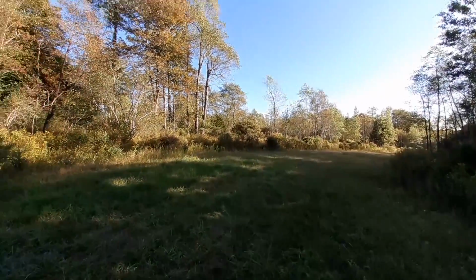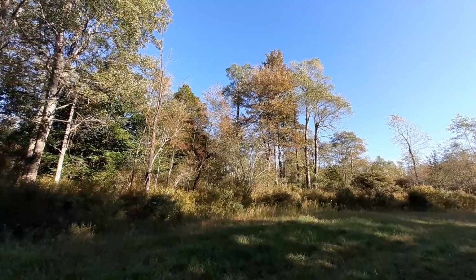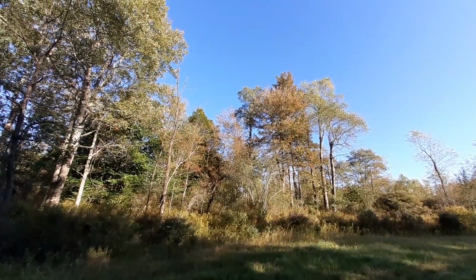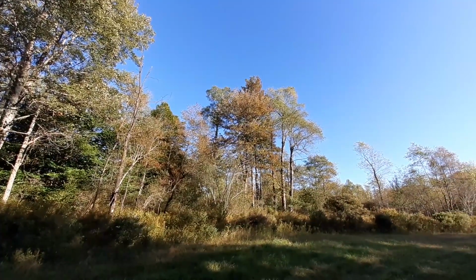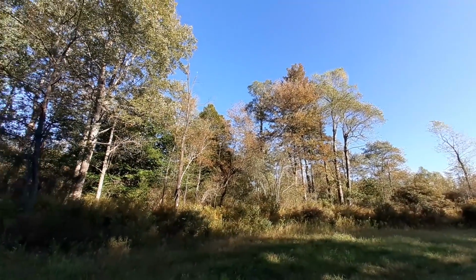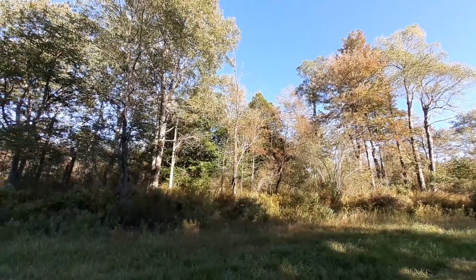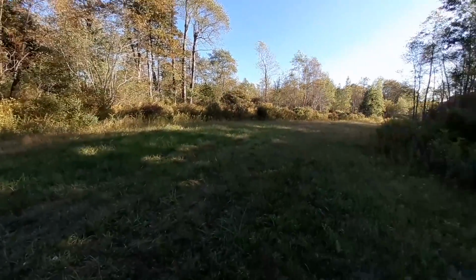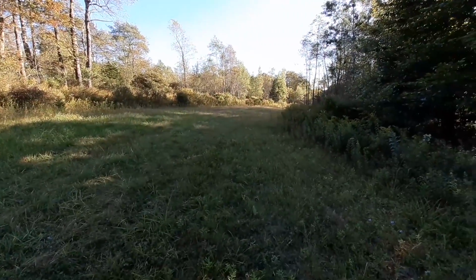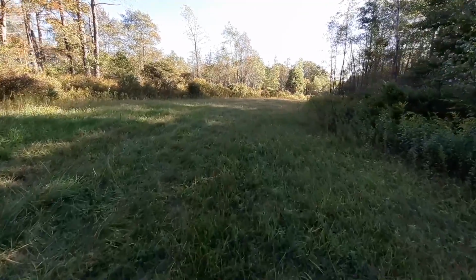Again, I look up, these trees, everything just starting to turn. Love getting that little bit of mix with the green, some of the colors. Some of the earlier trees starting to turn, while those are still very green behind them and mixed in with them. But just gorgeous. All right, let's continue on.